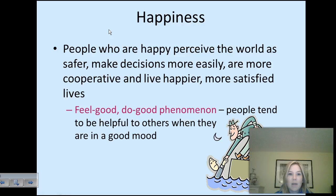So lastly, let's talk about happiness. People who are happy perceive the world to be safer, they make decisions much more easily, they're more cooperative, and they just generally live much more satisfied lives. One thing to couple with this experience of happiness is a phenomenon called the feel good, do good phenomenon. This is something that is discussed in the watching of How the Grinch Stole Christmas.